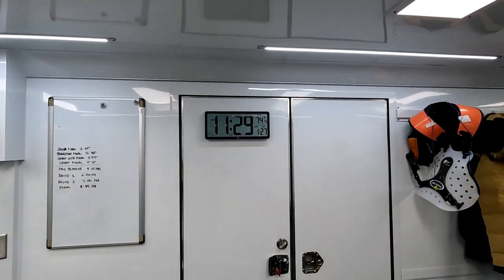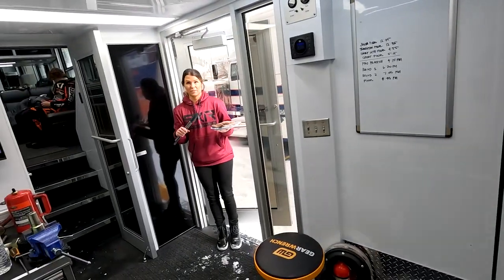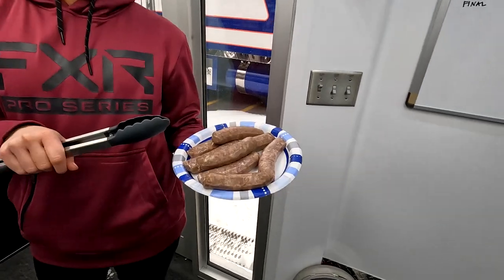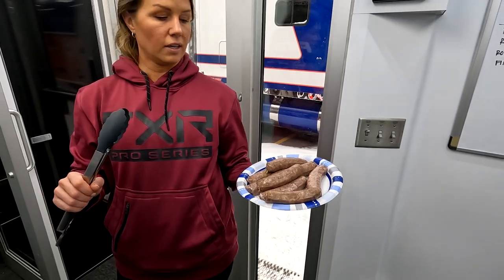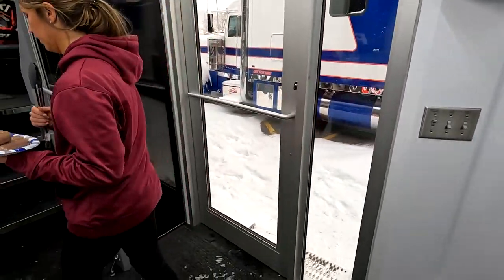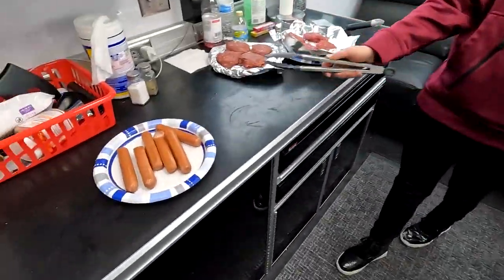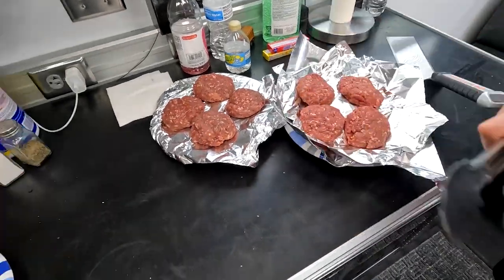Good morning, it's 11:29, look at our big clock on the wall. 74.4 degrees and sunny. Becky's cooking. What kind of meat? Icon Meats. This is Icon Meats, yeah, these are the brats. And we got some bison beef on the grill, too. And bison hot dogs. Yeah, here. Come on up, I'll show you. We'll get a tour of the kitchen here. What's up, AJ? Bison hot dogs, and then these are elk and bison burgers. So, a couple layers. Gonna be a good lunch today.